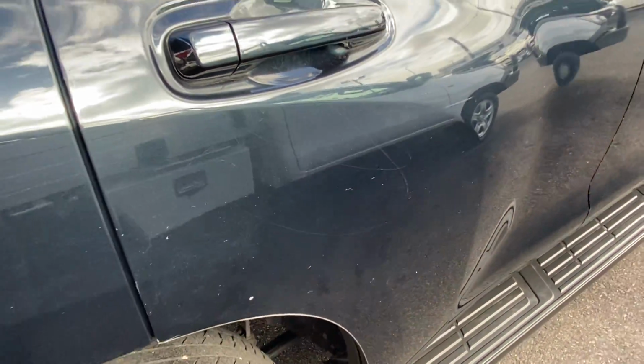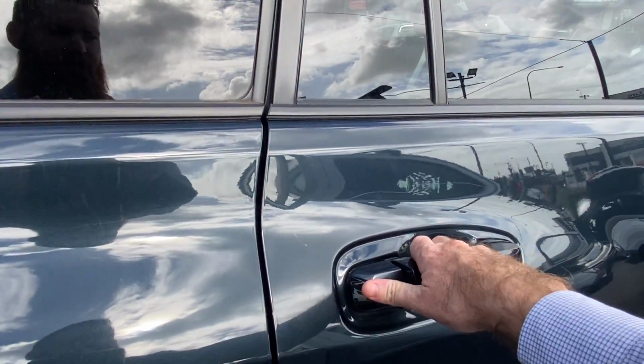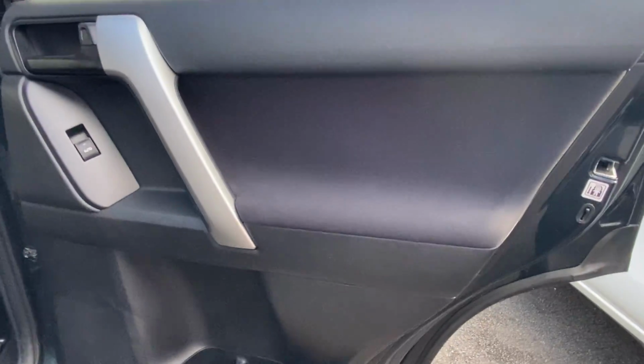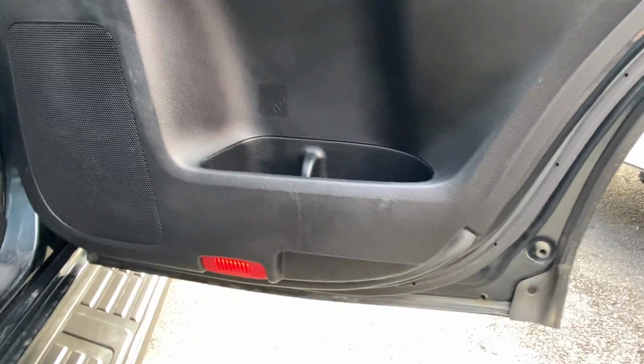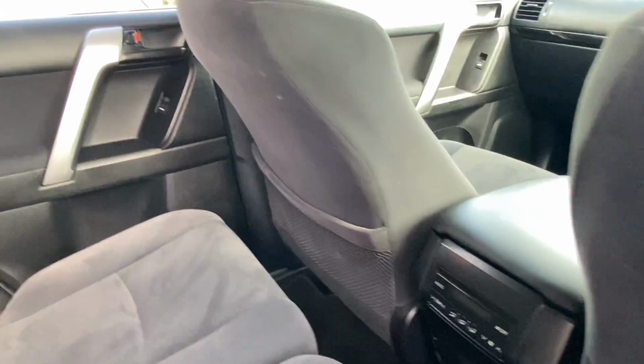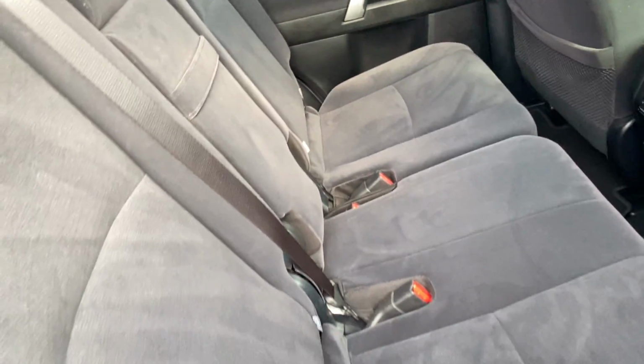Couple of little light markings and imperfections on the rear driver's door here. So have a look inside there, the door card, very clean and tidy. No scuff marks underneath, which is good. As we go across the upholstery, no cuts, tears, burns like I mentioned before. Seats are in very good condition. Beautiful, and same can obviously go for the roof.